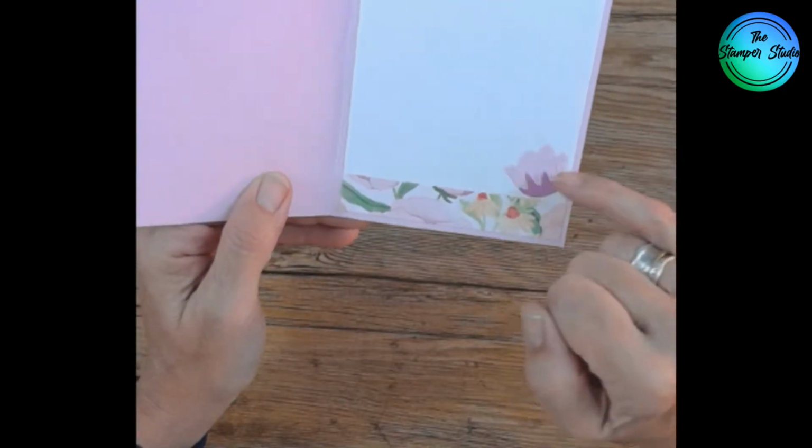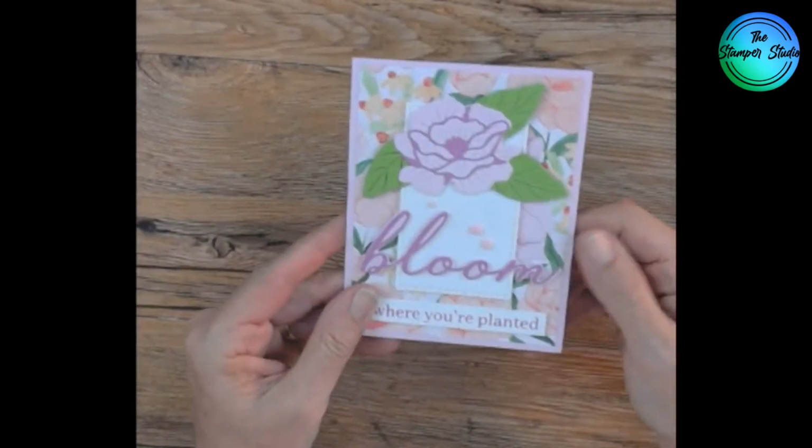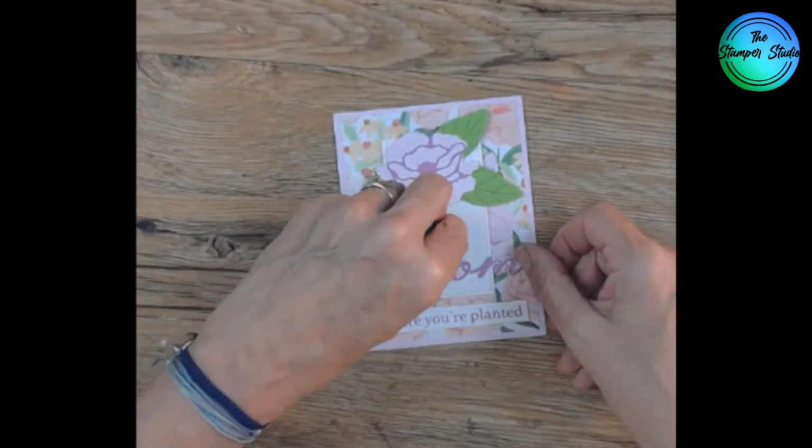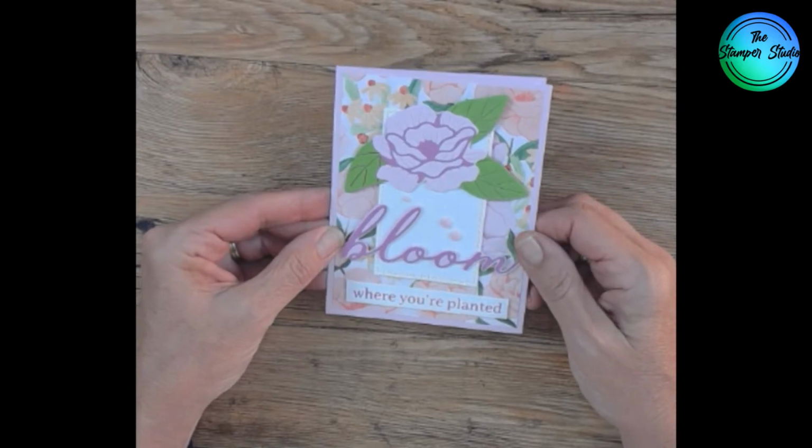And then she put a little die cut flower in the paper inside. That's really pretty. I have to move this though. Anyway, isn't that so pretty? I really like it.